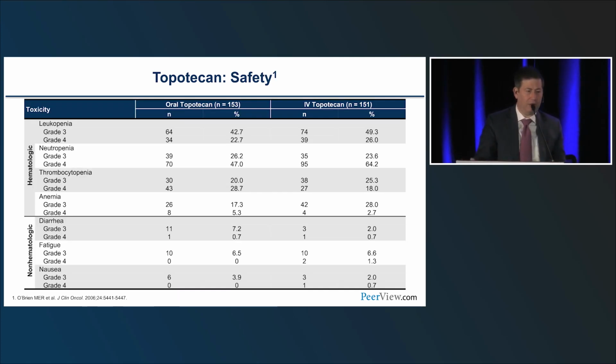As far as the safety profile on this, we do see certainly cytopenias, as well as fatigue with Topotecan as well. Not surprisingly, oral does have a bit more as far as GI toxicities.